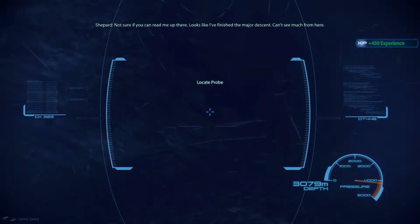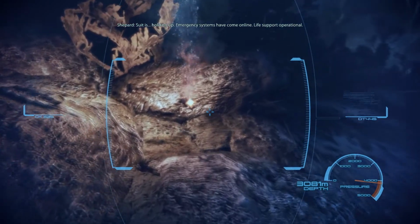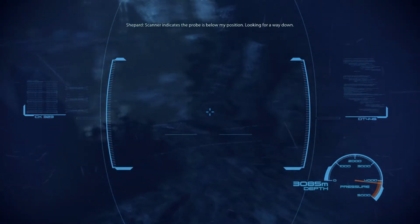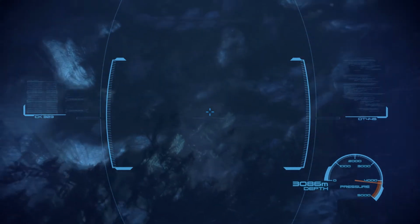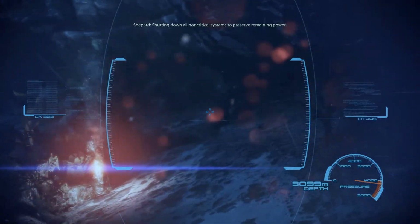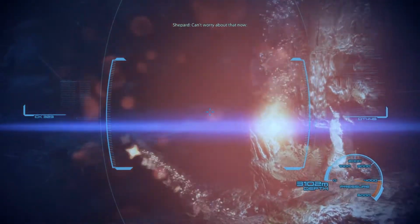Not sure if you can read me up there. Looks like I've finished the major descent. Can't see much from here. Suit is holding up. Emergency systems have come online. Life support operational. Scanner indicates the probe is below my position. Looking for a way down. Shutting down all non-critical systems to preserve remaining power. Not sure how much juice the emergency thruster will need to get me back to the surface. Can't worry about that now.